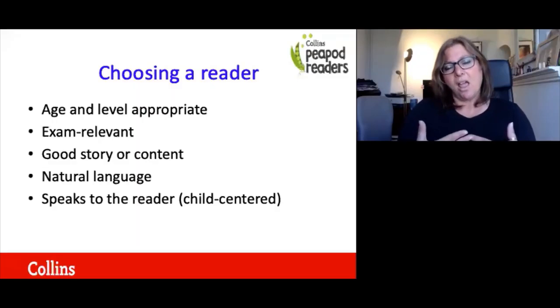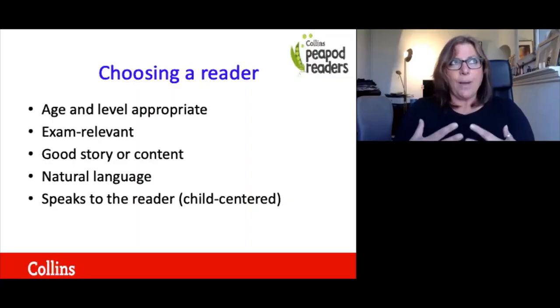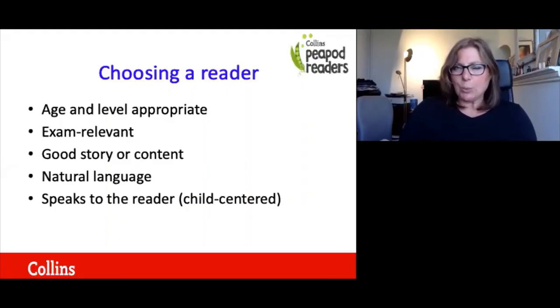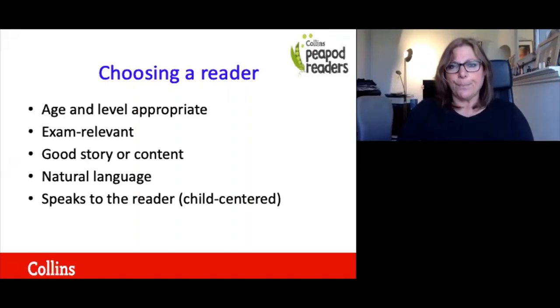And this is what our approach has been with the Peapod readers. So by that, I mean that characters and situations are ones that learners can recognize and relate to. So child-led scenarios, and they may see something in that character's personality or situation that actually resonates as the same or similar for themselves.